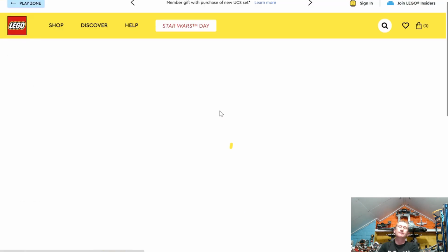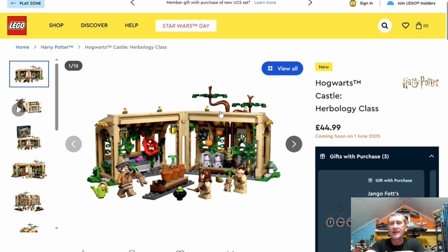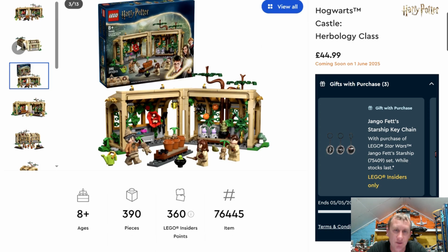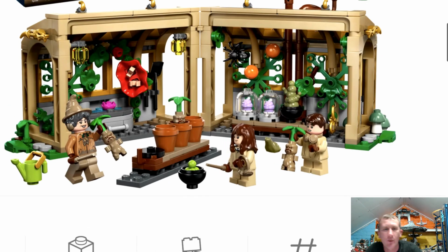Now, we're going to have to click on all of them. So this is the Hogwarts Castle Herbology, yeah, Herbal class. That's what we're going to stick with. So this is item number 76445. It is an 8+ set, and it is 390 pieces. But what caught my eye straight away was these little happy chappies just here being ripped out of the plant pot. So I think that this might work quite nicely with the big botanical gardens. I could use it as a greenhouse attachment to it, because this set actually does close.